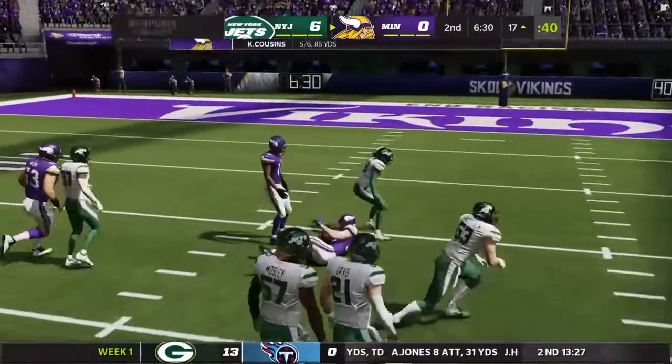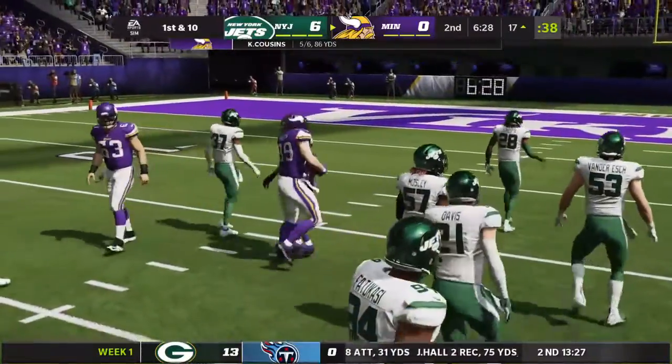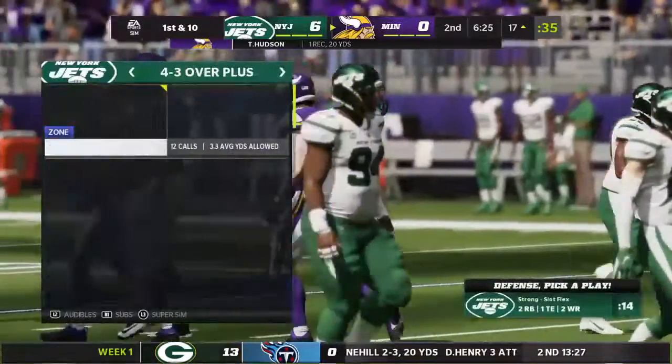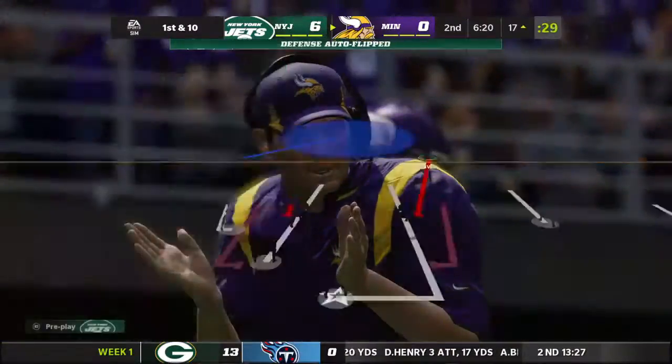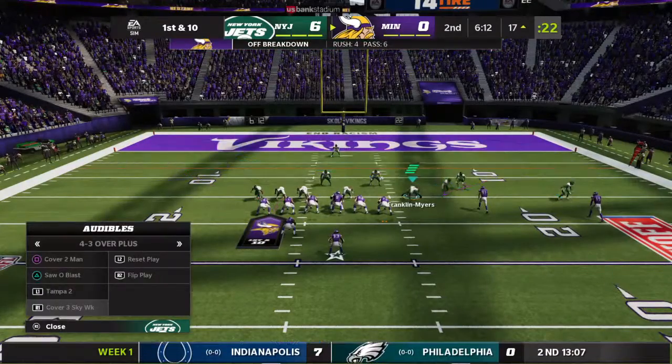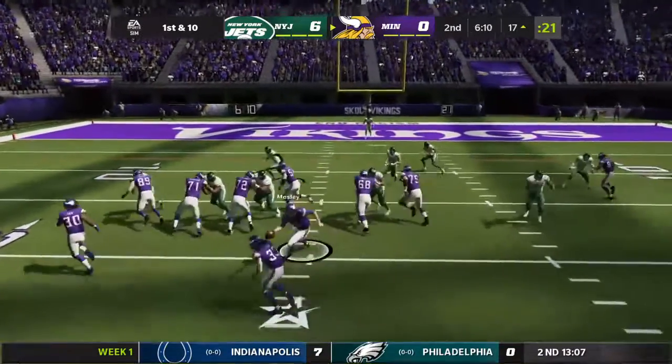Cousins now. He finds his man, complete. It's Hudson. And that's going to be another first down as the tackle is made at the Jets' 17-yard line. But when you hit him on the move like that, and he's able to get into open field with a full head of steam, oh boy, it's going to be tough to get him down. Yeah, there was a big window. They're lucky they did get him down.